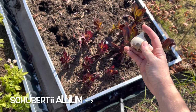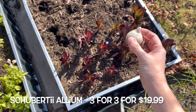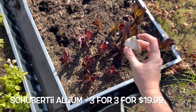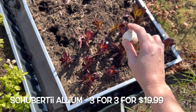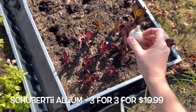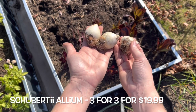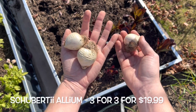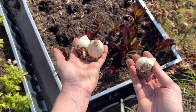Okay, so this is the top of the bulb. This is the bottom of the bulb where all of the roots are. So we're gonna plant it this way, roots down, pointy parts pointing up, and then we're gonna plant these 6 inches deep. These are nice size bulbs. Got these all from Brex. I'll throw up the name of them and the price on them as well.